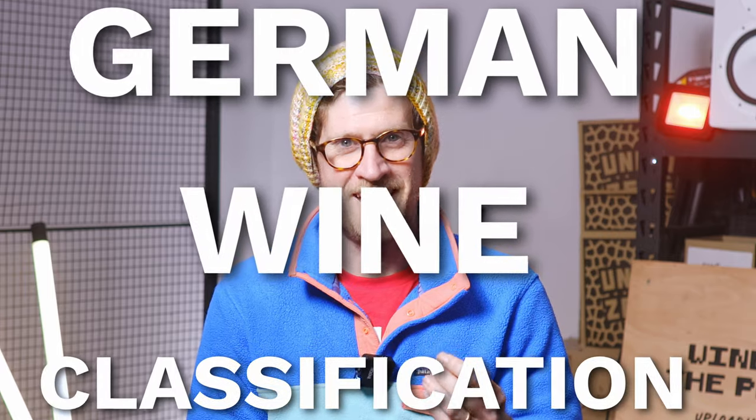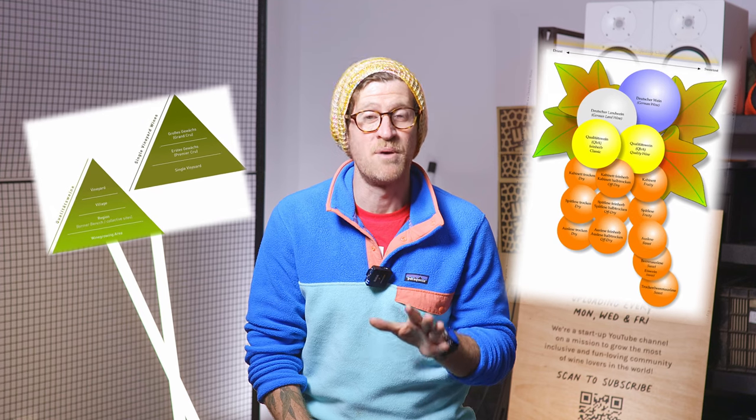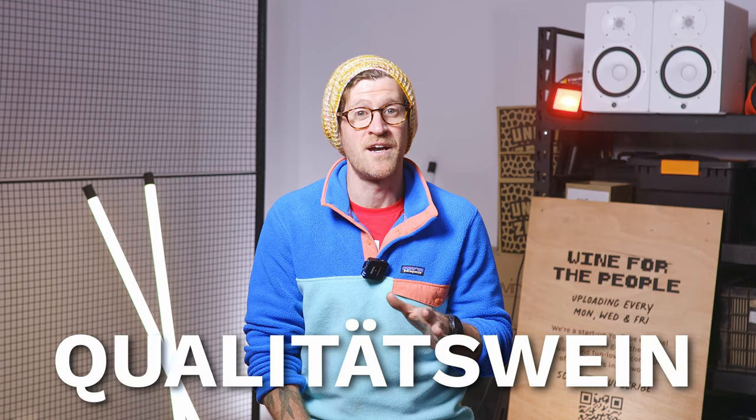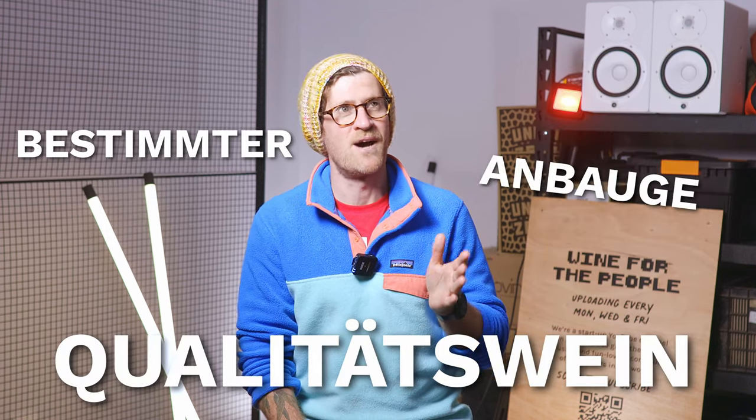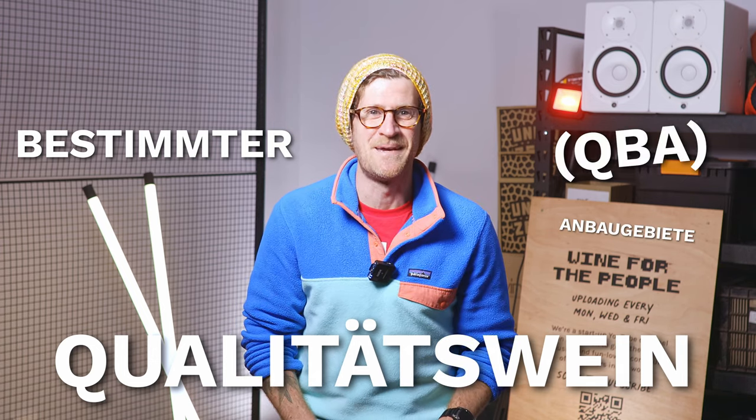Now, no deep dive into Riesling would be complete without mentioning something really crucial: the German wine classification. And if there was ever any evidence that the Germans love organization, it's perfectly showcased in the Qualitätswein Bestimmter Anbaugebiete, otherwise known as the QBA. Now, this is a total work of art in which German wines, and many of them being Riesling, are organized and sorted by quality, region, ripeness, and sweetness.